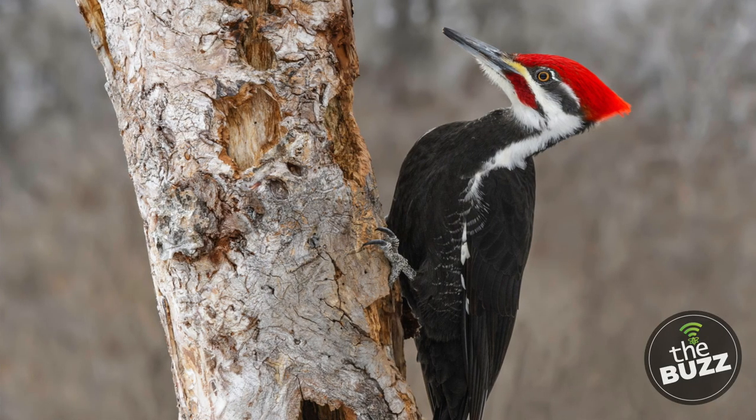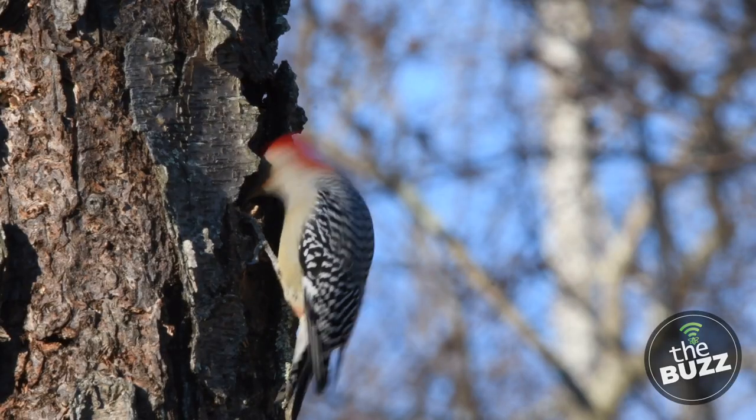You will also hear the percussion section join the spring chorus. Woodpeckers, like the downy woodpecker, all the way to the large pileated woodpecker, are drumming on trees to show their love. And it's not just trees. It could also be something like metal trash cans or your chimney.